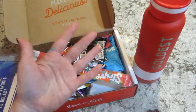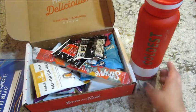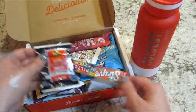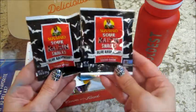Please excuse my hand, there's paint all over it because I was painting at the old house. Yes, I still own it and have not closed on it yet, but soon. Soon we will be done with that house, hopefully.